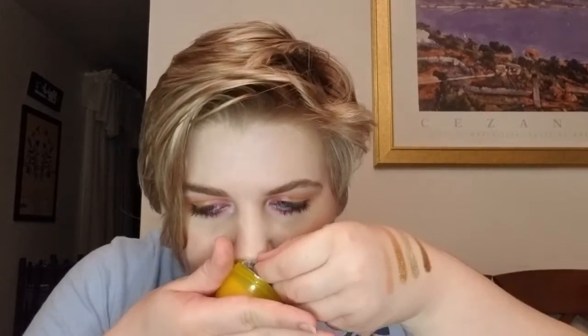Oh, it smells so good. It smells like salted caramel something. If you've never smelled this, I definitely recommend getting one of these little samples if you can, because it smells so good, and then you're gonna just want the full size.